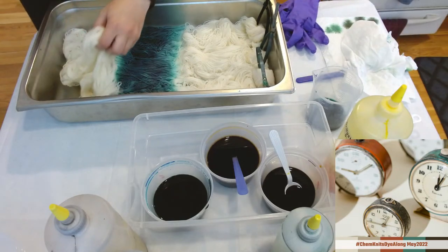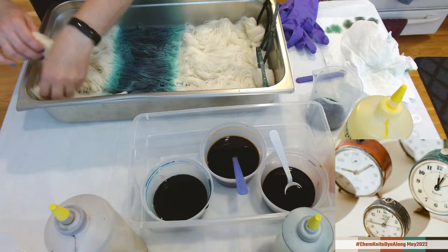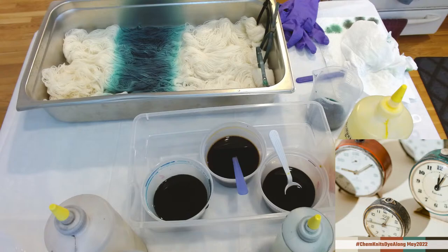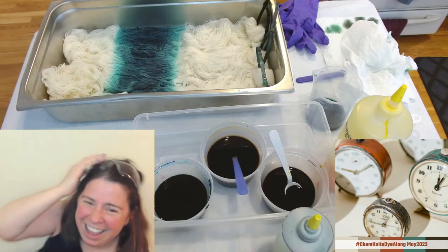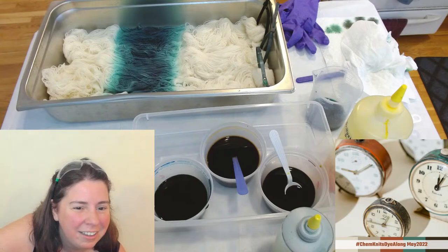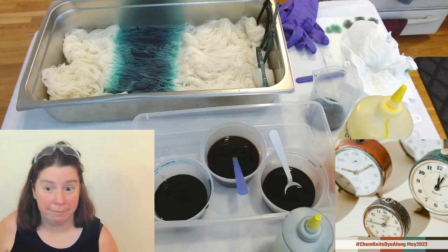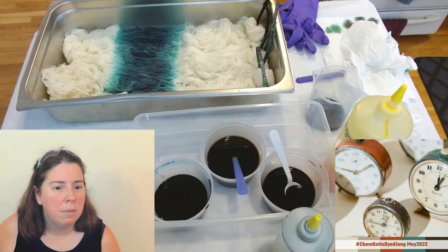Actually, I'm curious. Ooh, that's pretty, the way that the color is going beneath. Okay, that's really pretty. I'm gonna sit down so I can read chat and collect myself a moment. Oh my gosh, you guys. Does forest green change with heat? Ooh, I don't know. We'll see, right? I don't think so, but maybe.